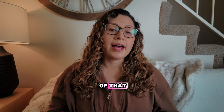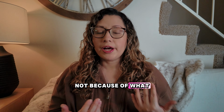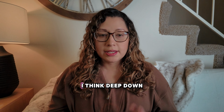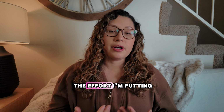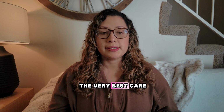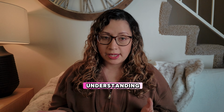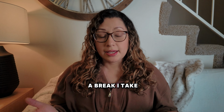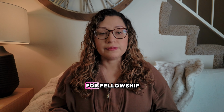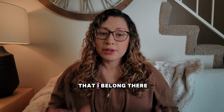But even with all of that, it's important to me that my work performance stays strong, not because of what others might think, but because I want to be a role model for my daughter. I think deep down she can feel the effort I'm putting in now, and I want her to know that I give my patients the very best care no matter what. But thankfully, my coworkers are incredibly understanding, and if I need a break, I take it without hesitation. And at the same time, being accepted to Stanford for fellowship has made me even more motivated to prove to myself that I belong there.